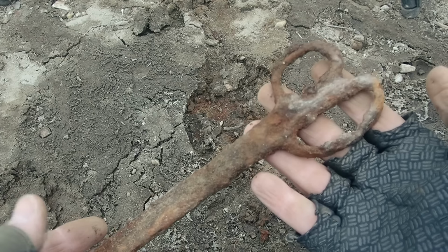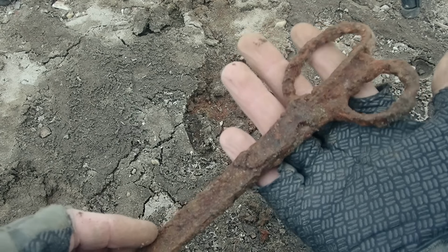You know, it's funny, I probably wouldn't have dug up that target. It would have been a low iron grunt. I would have walked right by it. So since it was on top, I was able to see it. Now I'll be able to bring them home and clean them up, put them on display. So cool.